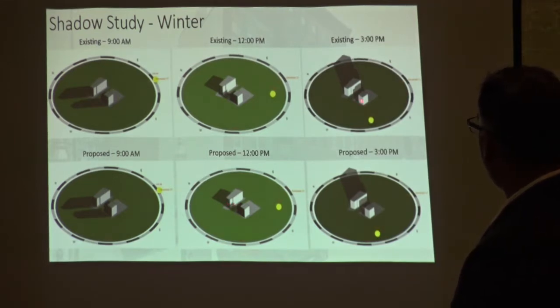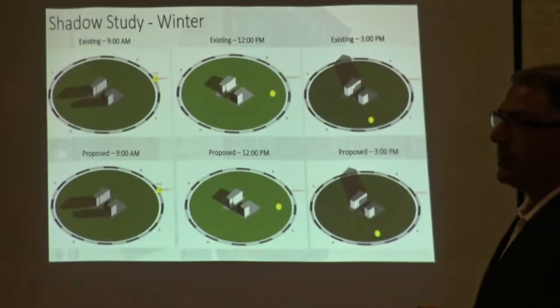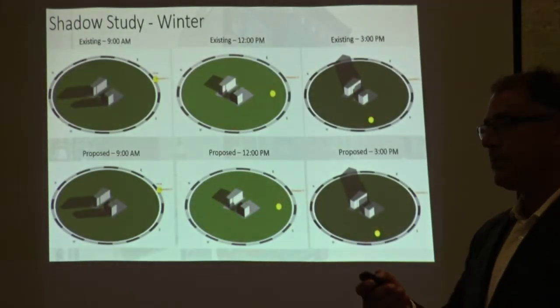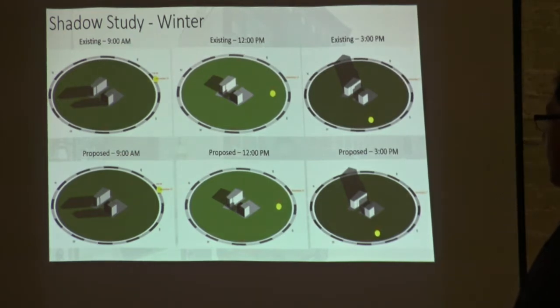And at 3 o'clock, you can see the existing conditions, where the sun shadow goes here and kind of jets out like an L. By the proposed conditions, it just fills in that little spot, so a little minor effect. And I think for the fall and the spring, you'll absolutely see no impact whatsoever if you want to go through it.